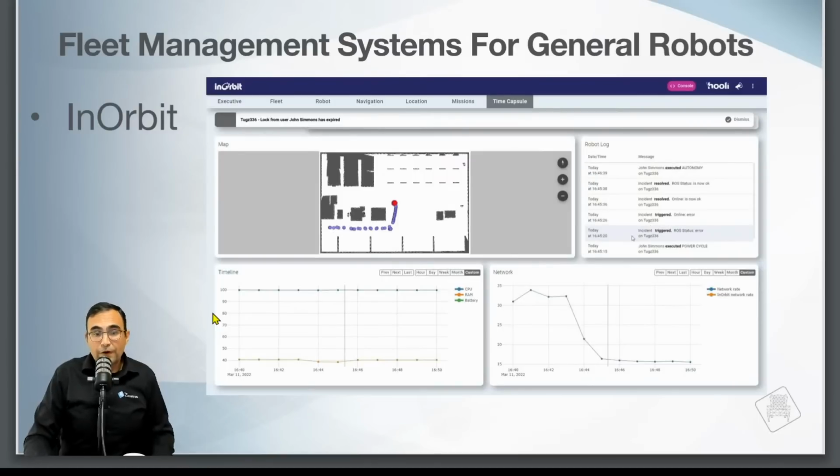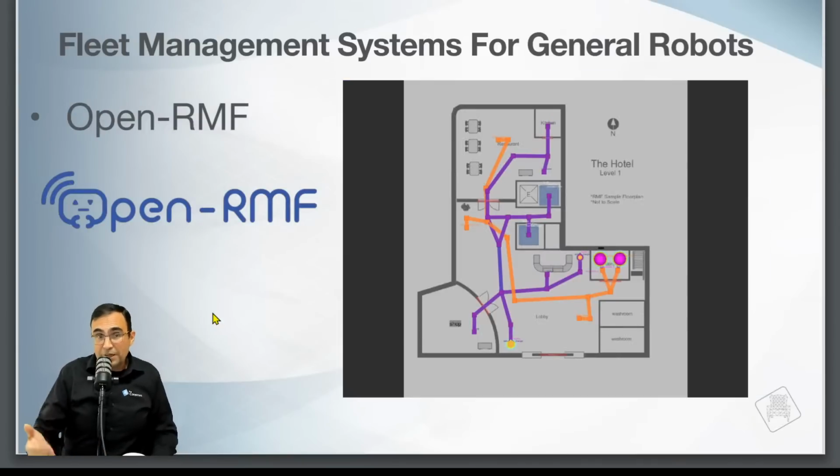One example of a fleet management system for general robots, for any robot, is InOrbit. InOrbit is a proprietary fleet management software that allows you to coordinate fleets of robots from any brand. InOrbit also accepts the MASS Robotics standard, so it supports robots that are running the MASS Robotics standard. And for other robots, if you don't have an adapter for InOrbit, you can create it. And in a similar way as the InOrbit system, we have Open-RMF, which is an open source fleet management system.